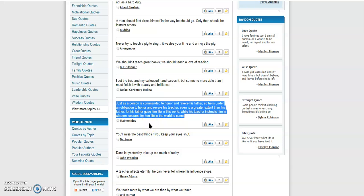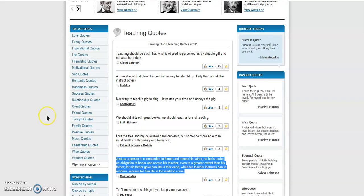It says here, and this is something that we all have a parent and we all have a teacher, right? It says here, just as a person is commanded to honor and revere his father or parents, let's just say parents, so he is under an obligation to honor and revere their teacher, even, and here's the curveball, to a greater extent than their father, for their father gave them this life in this world, while their teacher instructs them in wisdom, which secures their life in the world to come. So your parents gave you life, but what secures your life is that teacher imparting that wisdom and knowledge so that you can make good judgment, right? It's all about good judgment, because if you have poor judgment, well, life's a lot harder.